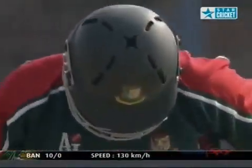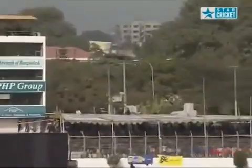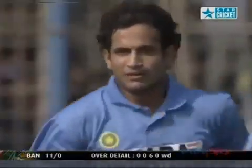Oh, and we know he can hit some big ones, but that was hit so straight back up behind the bowler's head. It's a thrilling shot. Down on one knee as well. And then he smacked him for a 6. Now the pressure is on Irfan Pathan.